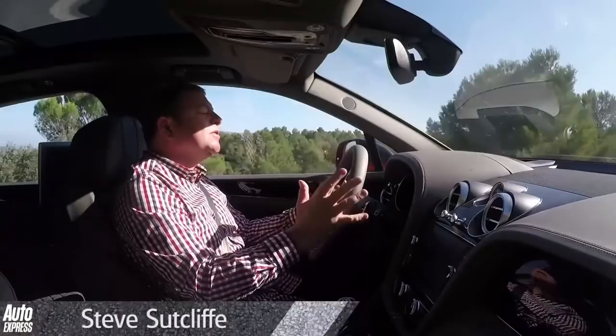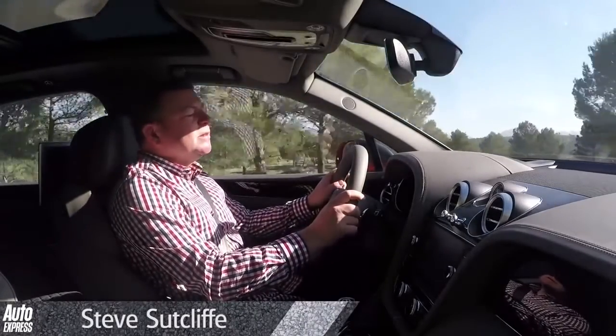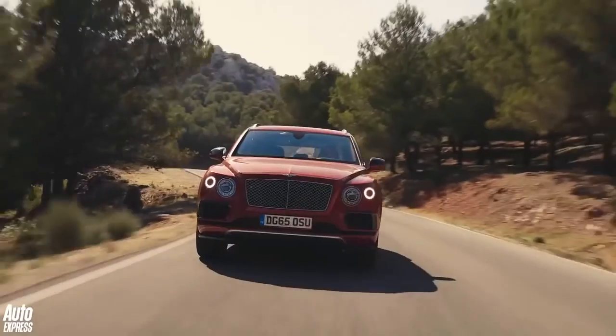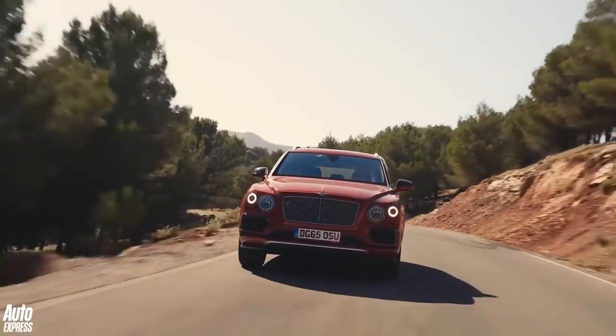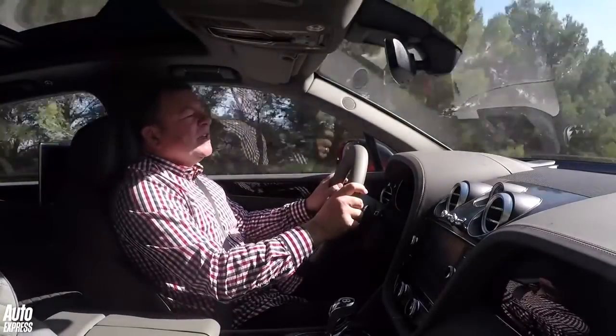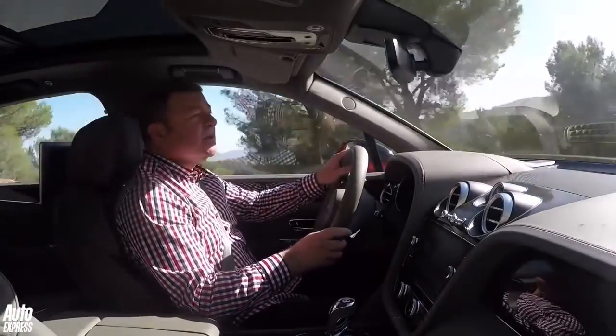Well, the first thing that strikes you is just this incredible sense of refinement, which I've certainly never experienced sitting this high up in an SUV, purely because you have never had this much refinement, this much luxury in an SUV, and it's a unique experience, and it's a rather lovely experience actually.